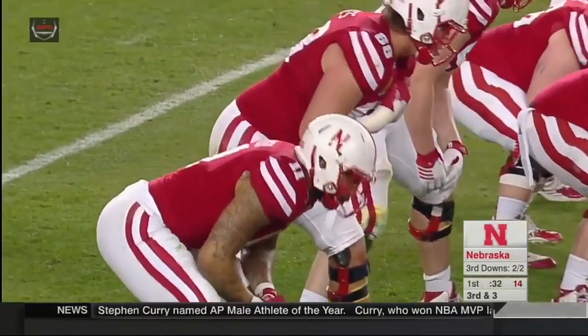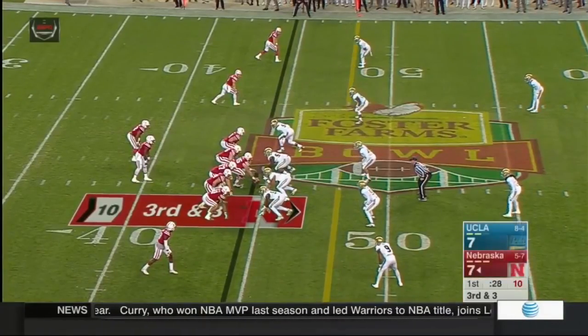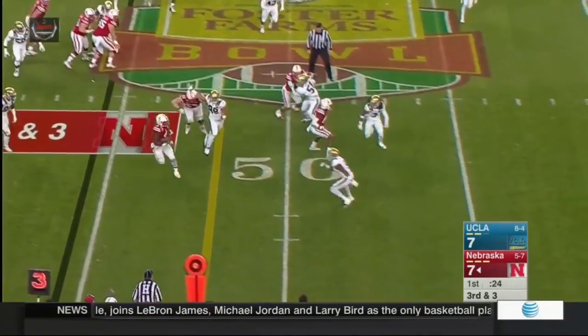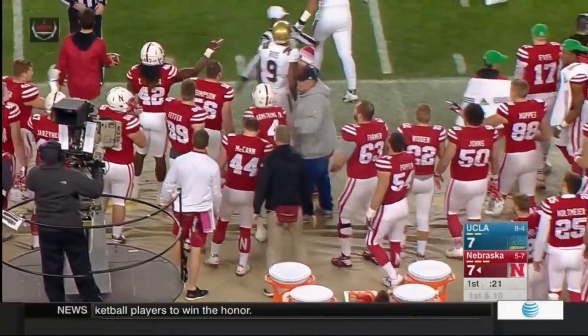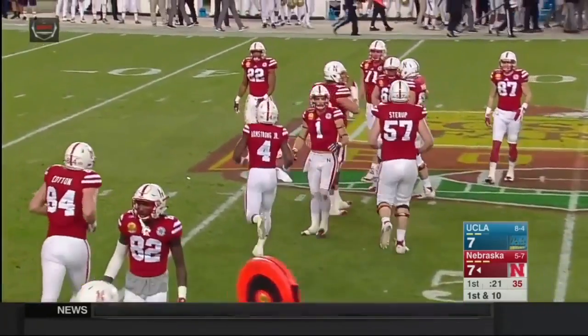3rd and 4 coming up. Armstrong in the shotgun. Ozigbo to his left, 2 wideouts left, 1 to the near side, and Alonzo Moore. Snap back, Tommy looking left, going to pull it and run. He's got a first down to midfield. Tommy out of bounds at the UCLA 49-yard line. So Tommy Armstrong with a design call to run for 7 yards and a first down.